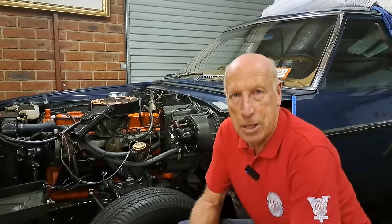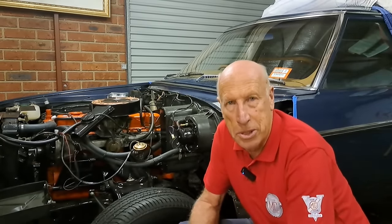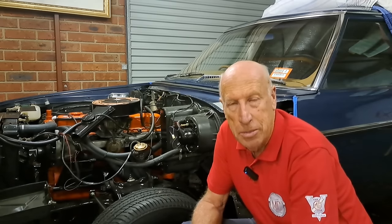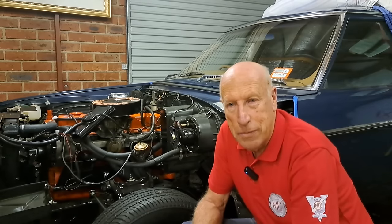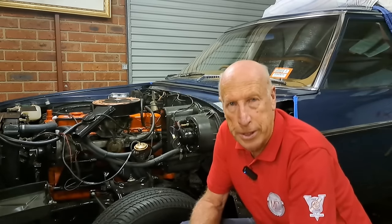Today we're going back to the club rooms for another red plate day. A red plate day is where a member's car is inspected by qualified mechanics once a year. Now, from time to time, little things are found on the car and those items are brought to the attention of the owner.